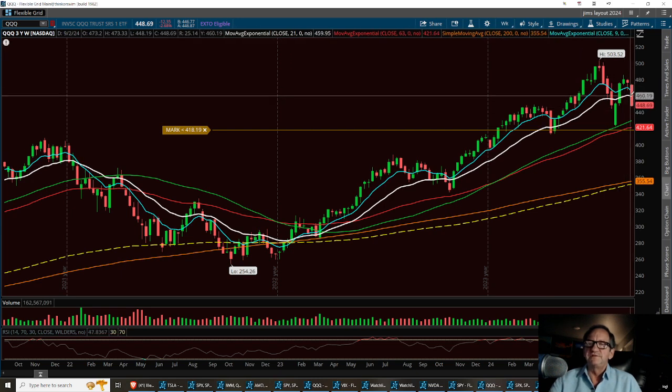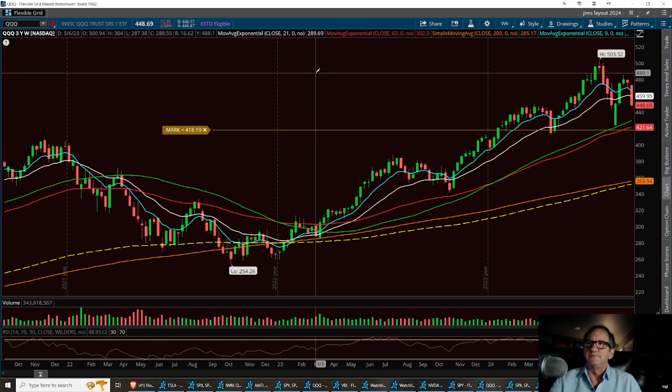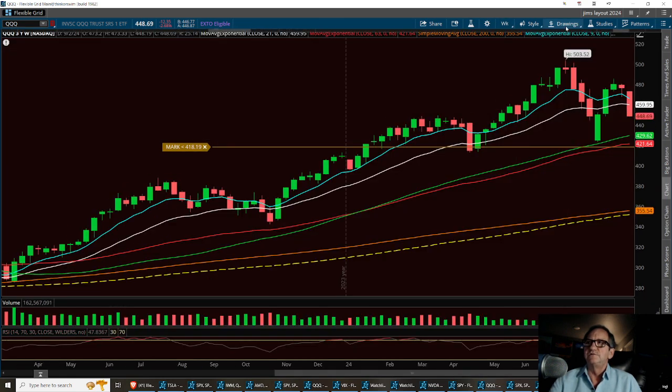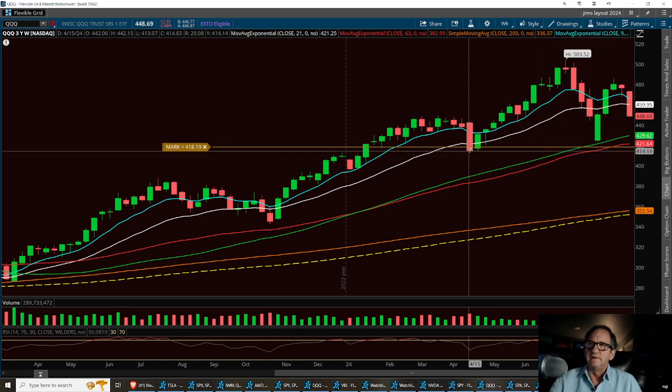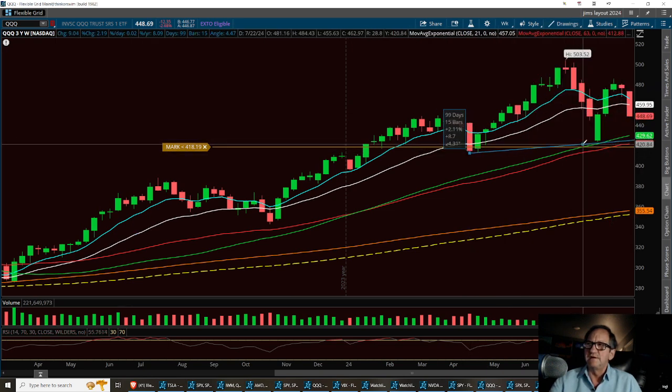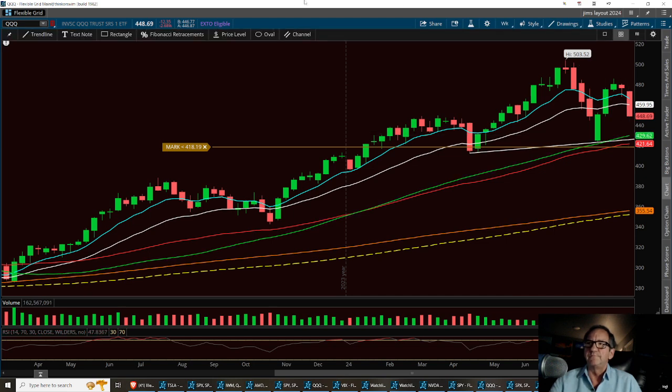So we did breach the 21 on the weekly, and we could easily come down and hit this triple bottom here. I call this the 1-2-3 strategy. If you've been trading with me, you know what I mean. So we'll just take and run that right there, and that 50 SMA would be a solid support if we did decide to pull back more on this stock, and we're going to put that price line in here.